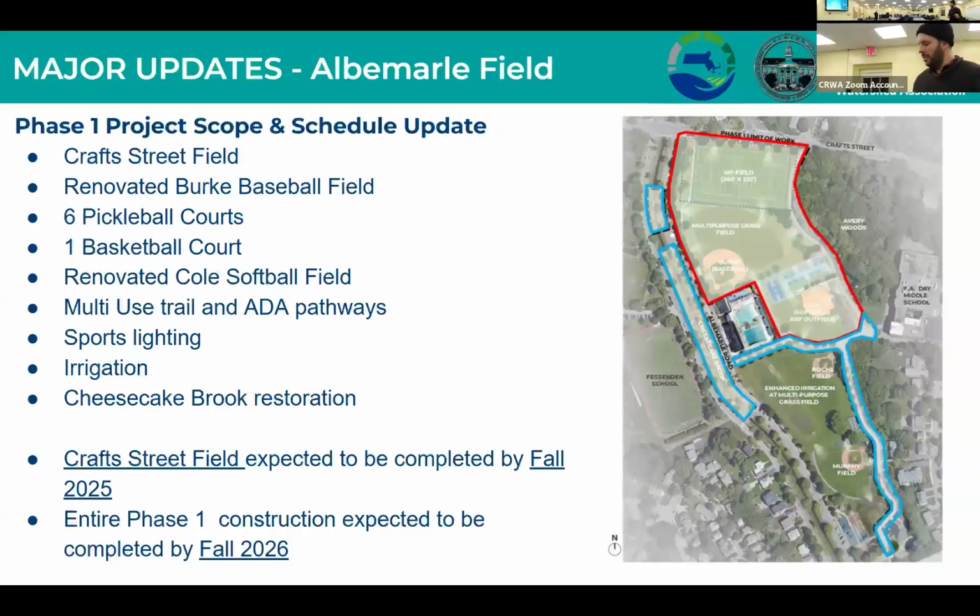And the field is going to include an ADA accessible pathway and a renovated multi-use trail that goes through it for accessibility as well. There's going to be new lighting. I think the old poles just came down recently. So new lighting going in is exciting, and irrigation will be provided to the fields that will keep them nice and fresh.